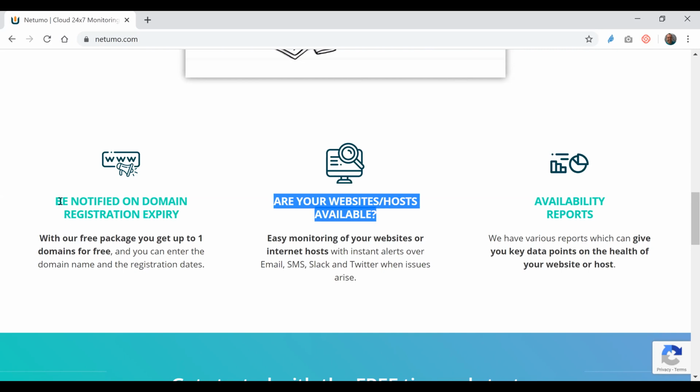Because I know that's definitely a big one, and we've worked with companies in the past, and I think even ourselves, so we've had domains that have expired without our knowing. Sometimes we've been able to get them after they've expired, but we've definitely had domains that have been lost and somebody else has picked them up. So that's super important.